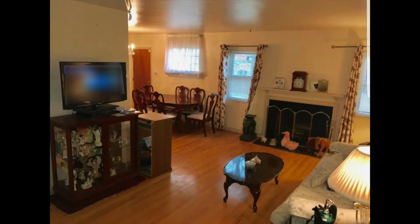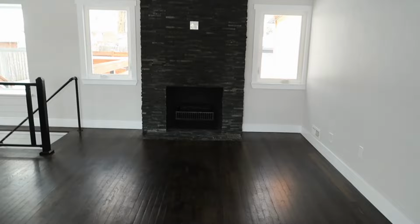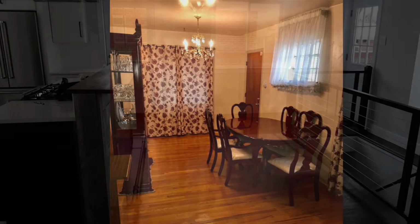And the only way you are going to recognize that room after renovation is if you keep your eye on where the fireplace is or was. Okay, here it comes. And after. All right, here comes the dining room. Keep your eye on that door to the right. I would say keep your eye on the windows, but they're covered with fancy drapes. And here it comes. Nice.